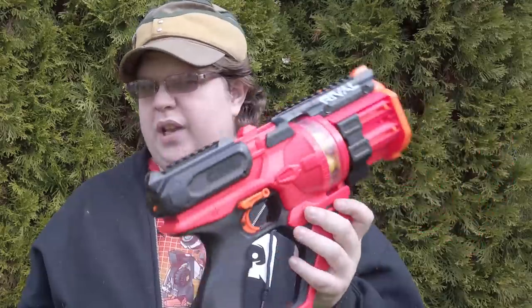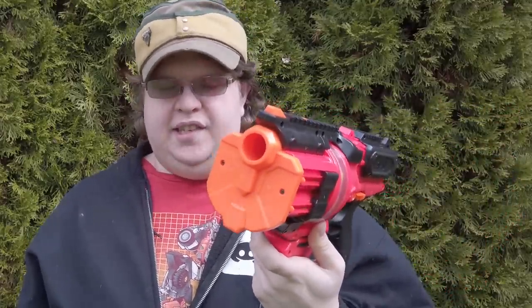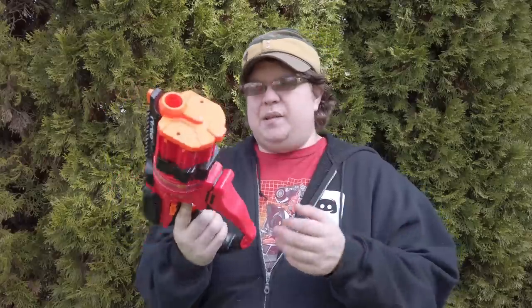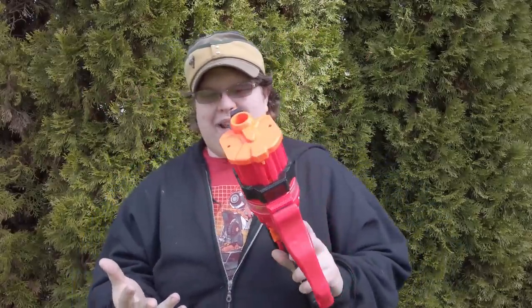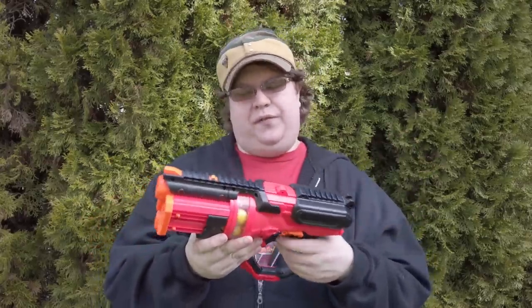Alright, there's really no way to get around this. The Roundhouse is huge. This is, I think, supposed to be a pistol, and it is massive. It is one of the biggest blasters, even bigger than the Ultra 2, that you can get your hands on. For $25, that's a bit much for what it is, but when it comes to the mechanics of how this blaster works, I think it's really nice for the price tag.